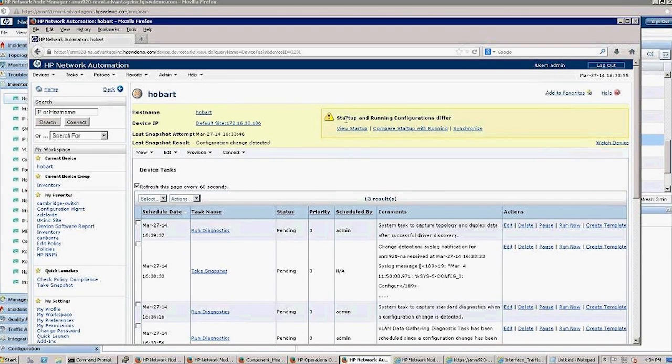So right away it shows me that the startup configuration and the running configurations are different. So it automatically, as soon as I ran the task to run the diagnostics or to get the SNMP community string configured, it configured it.